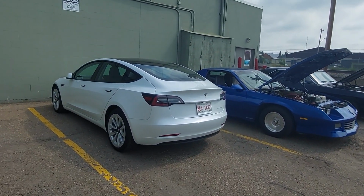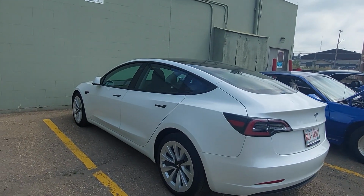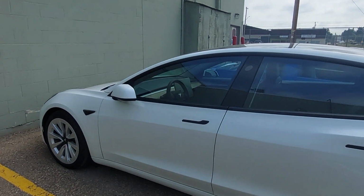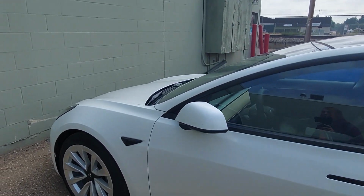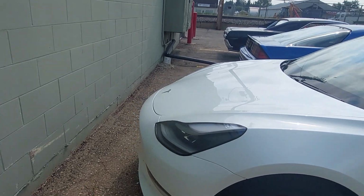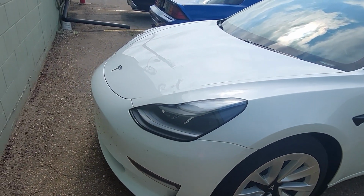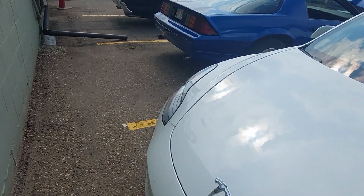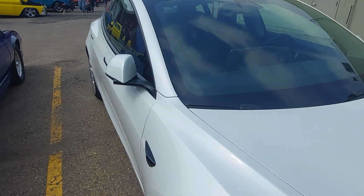Here we have a Tesla, I think it's a Model 3. I haven't seen one of these up close, I've always seen these down the highway and stuff. They're a very interesting car, and if this is the future of electric vehicles, it's really cool because they're so fast and stuff like that. So, I don't have any interest in owning one. I'd be interested in driving one though.